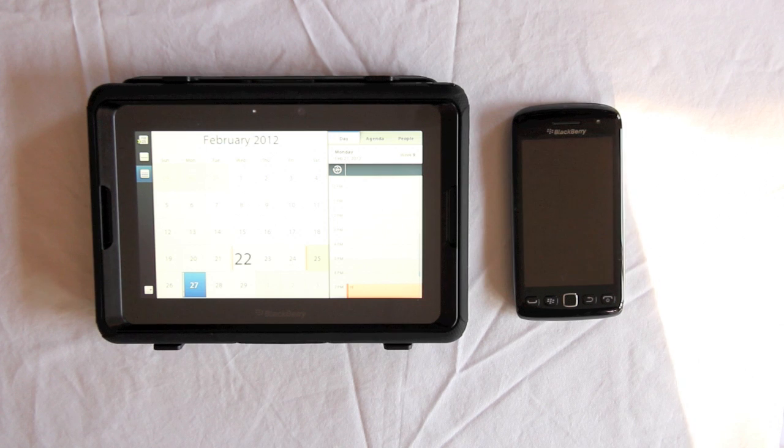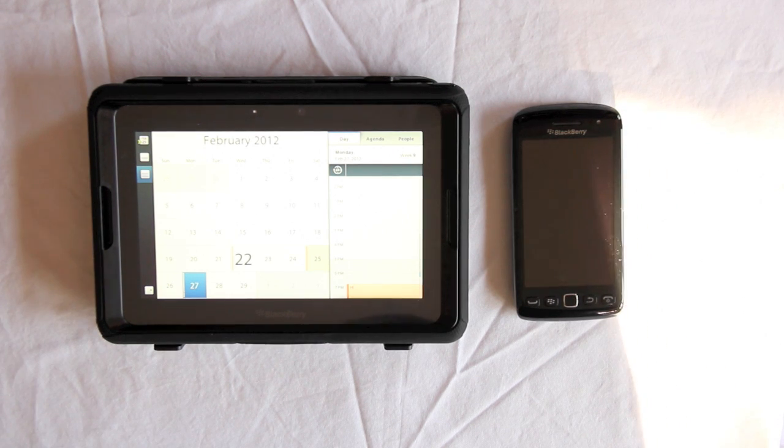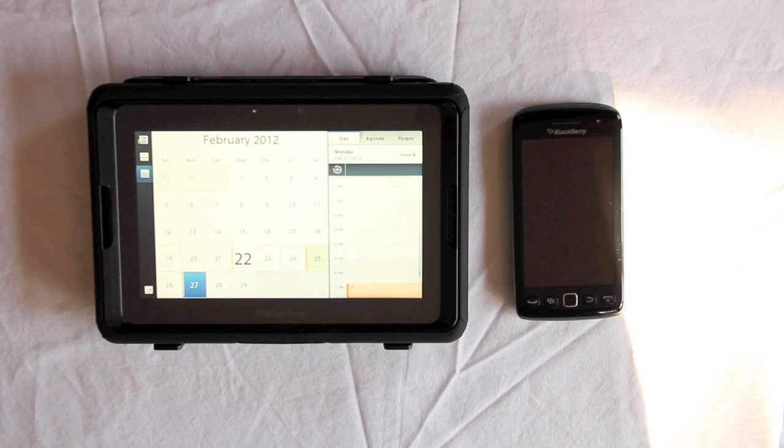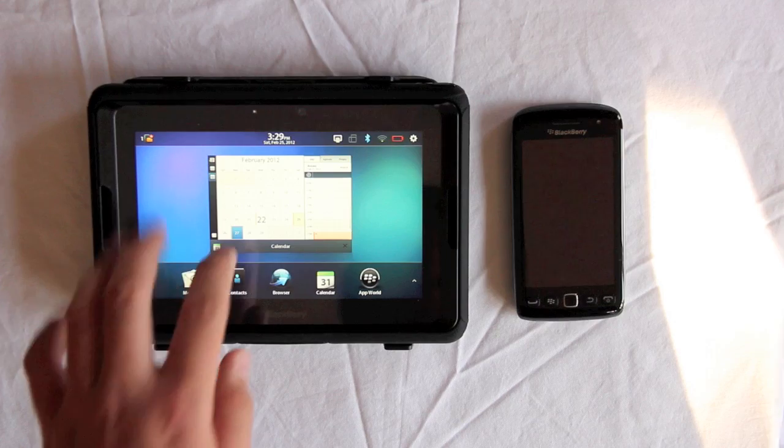Check it. The 27th got a little bigger than the other numbers around it, so you know that you have something that day. Not as much as the 22nd, where I said I did a review 24 hours long, but the number did get bigger. So it's an easy way to look at your calendar and know what you have going on and what you don't.